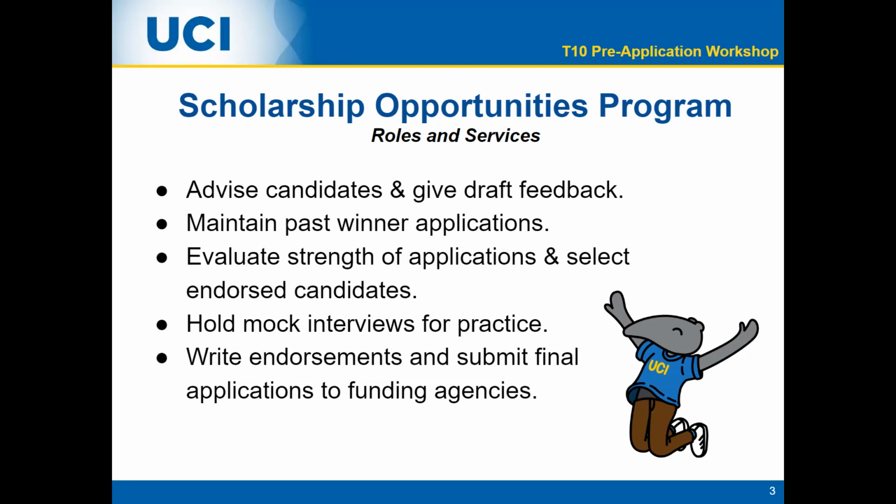So our advising process is very personalized. You'll get a professional advisor and a student advisor to help you. As I said, we send reminders. You get multiple drafts of all of your application materials through our office. You get feedback from multiple sources, and you do a lot of revision before you actually submit your application.